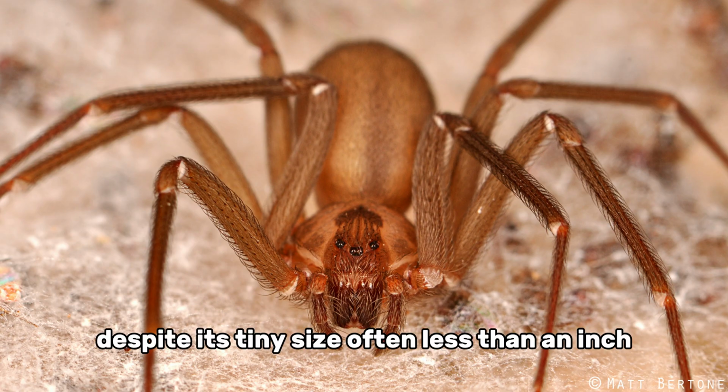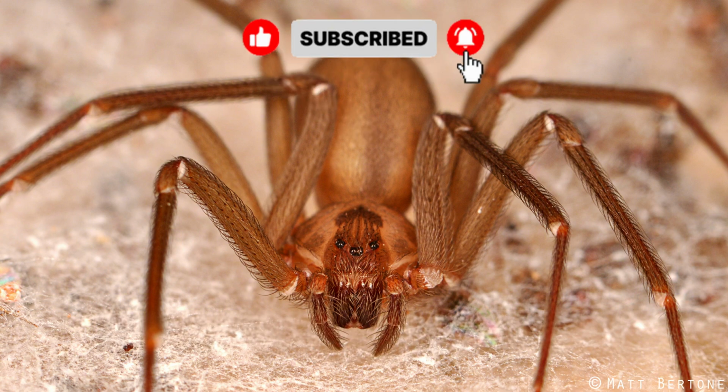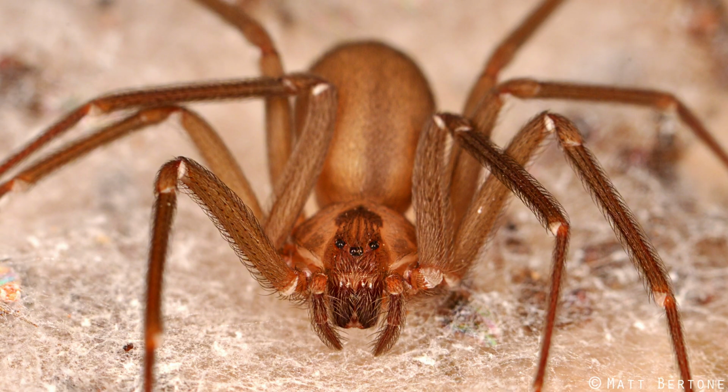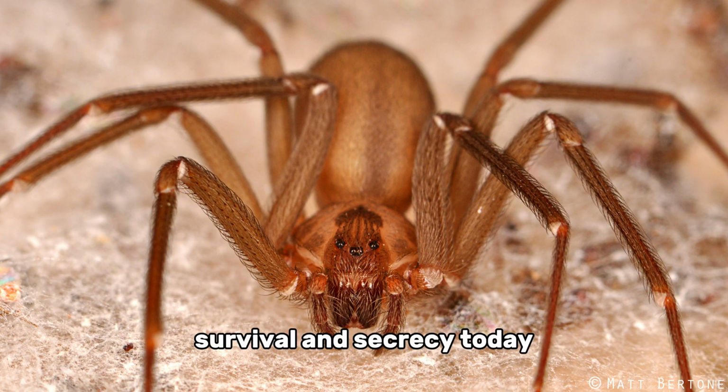Most people never see it until it's too late. Despite its tiny size, often less than an inch, the brown recluse has venom that can cause serious tissue damage. But here's the twist. It's not aggressive. It doesn't chase you or hunt humans. Its entire life is a game of stealth, survival, and secrecy.